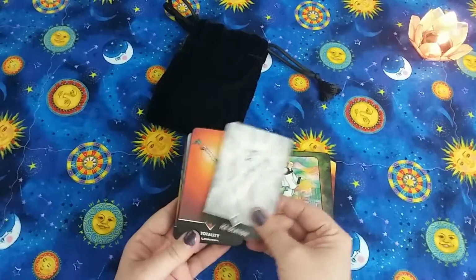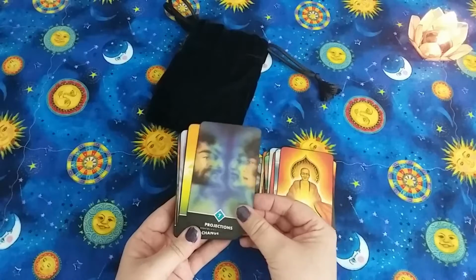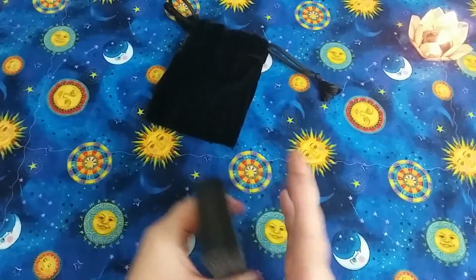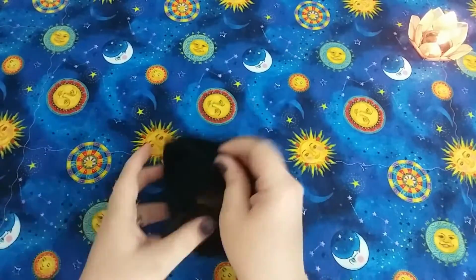I have lots of decks that read well for me now that speak to me as much as this one does, but there's just something about this that will always be home. I did remove, there was a 79th card called the Master, which I removed and pitched from my deck a long time ago. It was just a picture of Osho and I did not need him in my deck at all. But I love this deck.